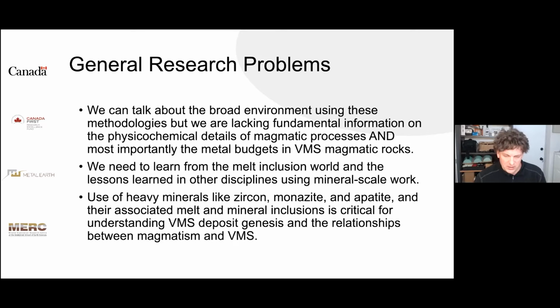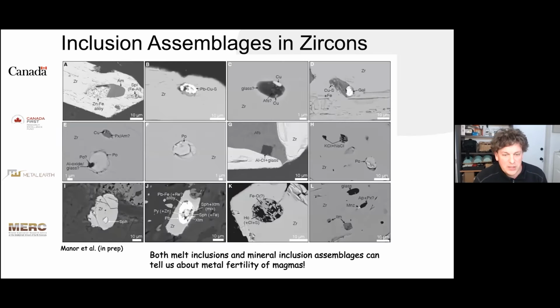And so I'm just going to show you a few things from my own group's work in Western Canada. We've been doing a lot of work on trying to understand VMS-hosting felsic magmatism, and coeval, age-equivalent magmatism that melted the same basement but produced different barren assemblages. And some of the things we're seeing are quite interesting. We're seeing these extremely interesting inclusion assemblages found in things like zircons. You don't need to worry about the details here, but this is all from the Finlayson Lake district in Yukon. These deposits are predominantly zinc rich, but they also have copper and other things.